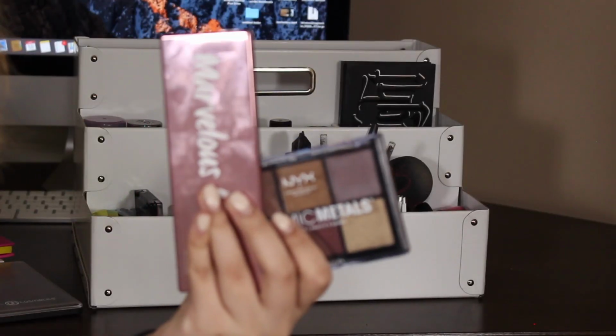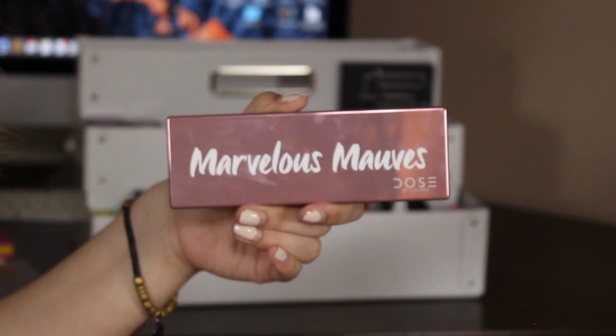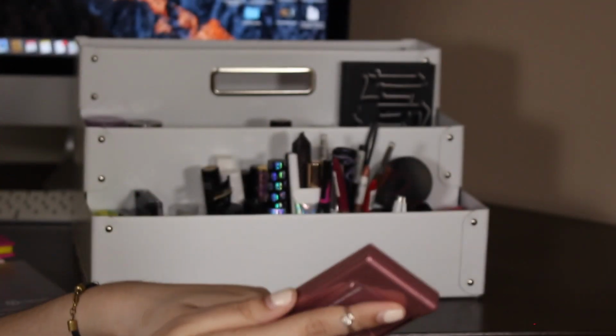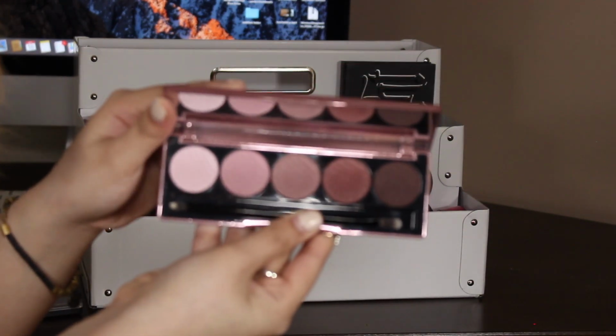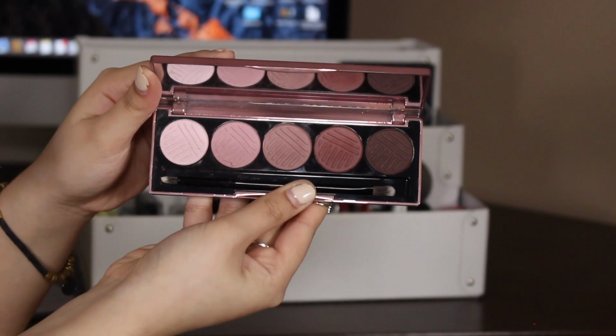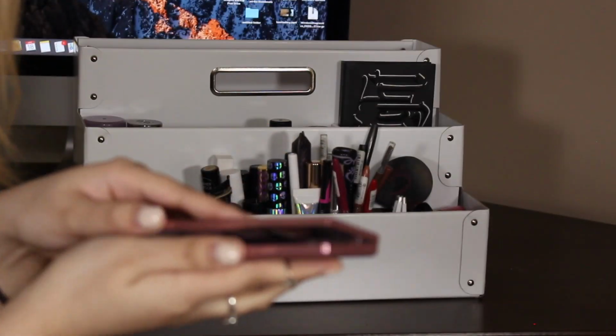These two palettes I'm kind of testing out more. This is the Dose of Colors Marvelous Mauves palette. I just got this in the Ulta 21 Days of Beauty sale. I've used it a few times, but it is still a great palette so far. I am still, of course, testing it out.